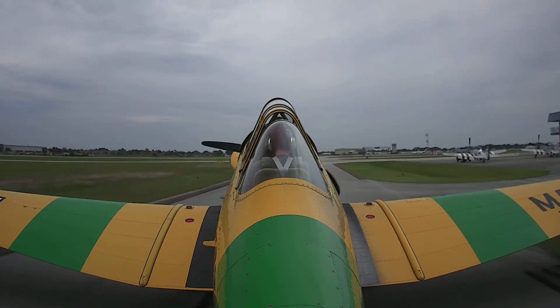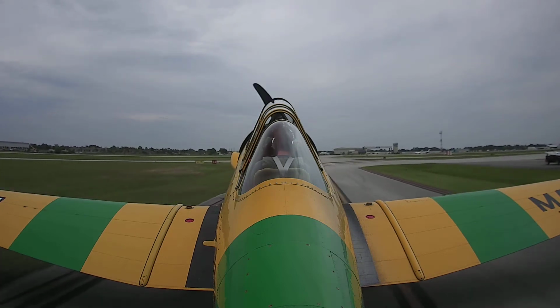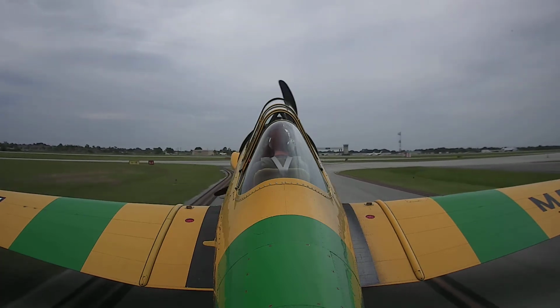Beautiful P-51s here on the right. Gorgeous. Stallion 51, they specialize in checkouts and training in the Mustang.